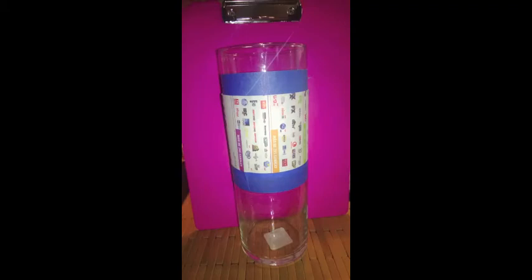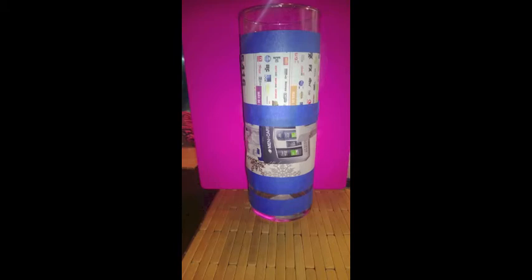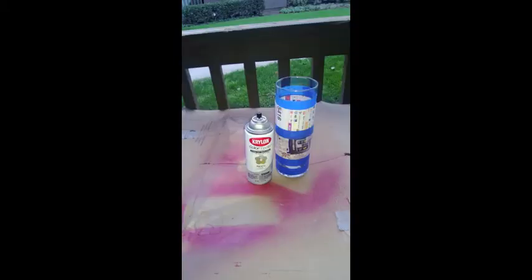I moved on to spray painting my vases, just to make them a little bit more interesting. I wrapped them in tape and newspaper. Then I filled it to make a kind of a cool pattern on it. And I went nuts with the spray paint. I bought both a glossy paint and kind of a matte paint.